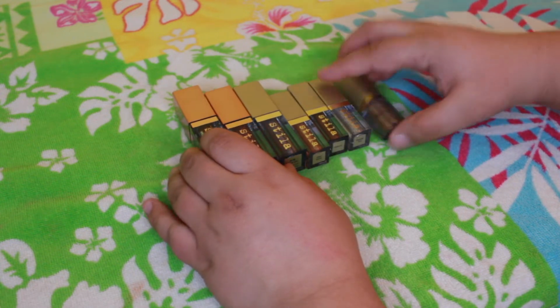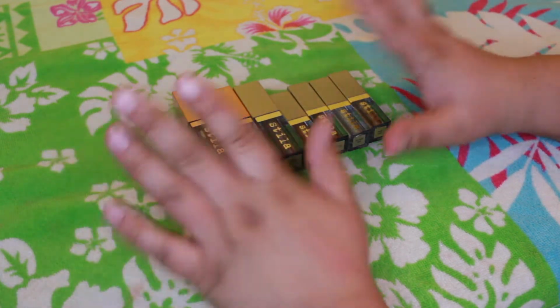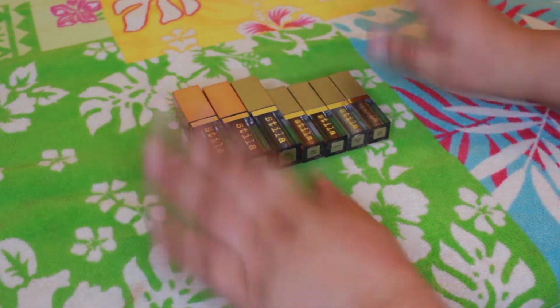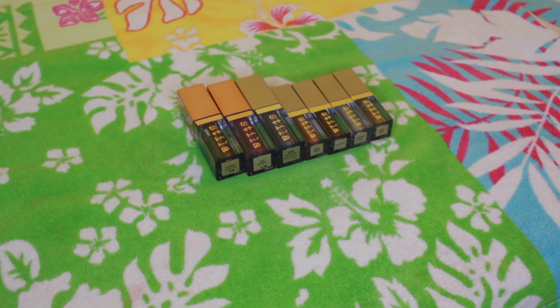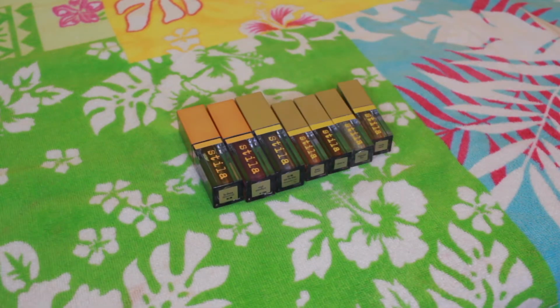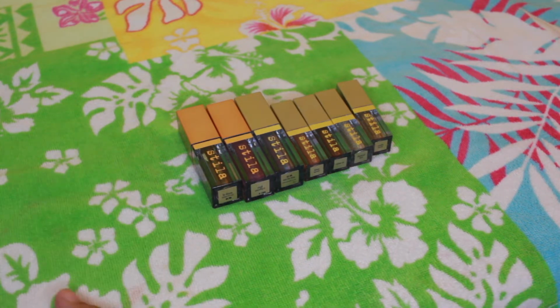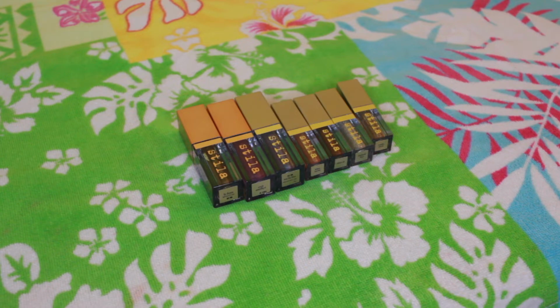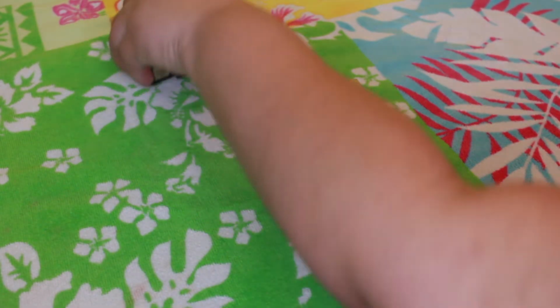So here we have our Stila liquid eyeshadows. Since it's a small collection, I am going to swatch all of them and give you the names of it. Also, if you hate this layout, this spread, which is just a towel, let me know and you'll never see it again. I just thought it would be different than everybody's white countertops. So here we go.